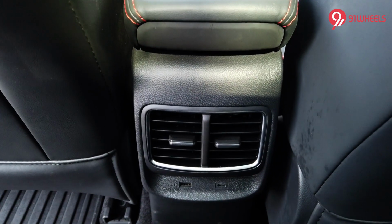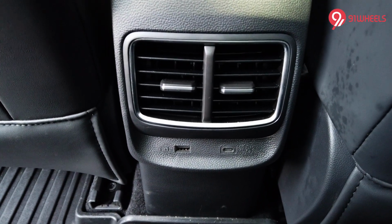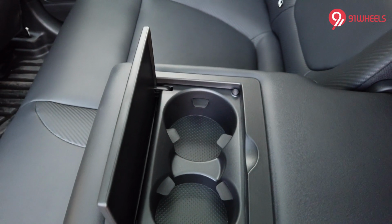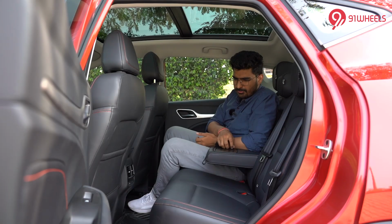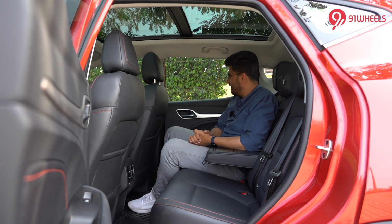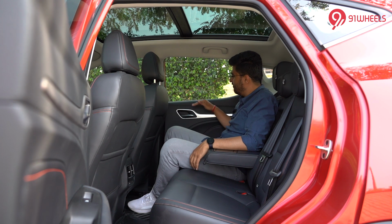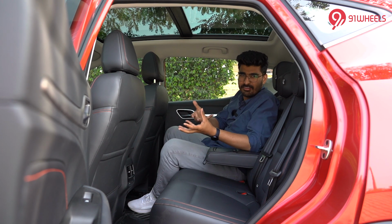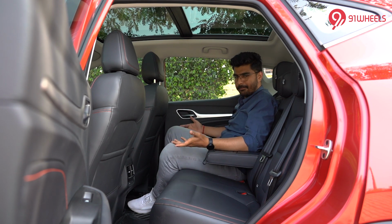On the comfort front, I would say I now get these rear dedicated AC vents. I have a couple of charging sockets. I also have an armrest with dual cup holders. So I think for the rear passengers, in terms of comfort, in terms of the experience, the seat is decent enough. On the visibility front, where you do have a very high set, the glass area could have been, in my opinion, bigger. But apart from that, I am happy here.